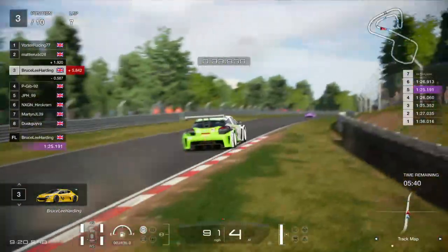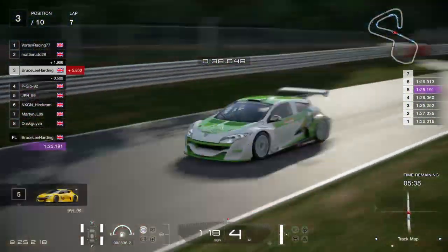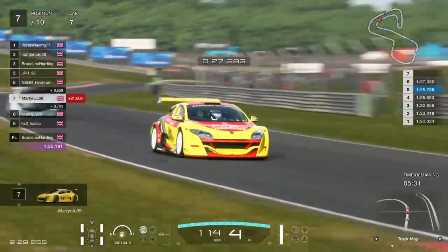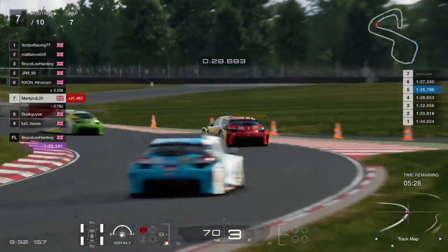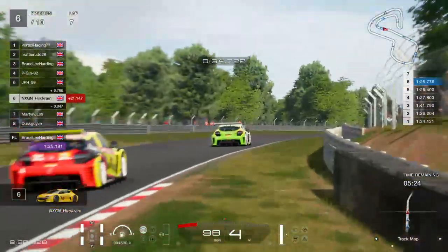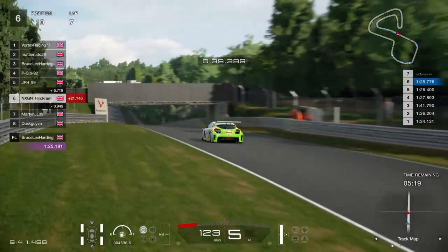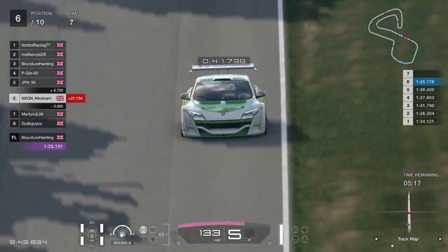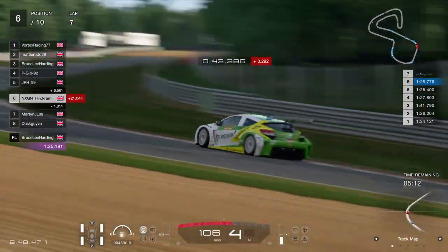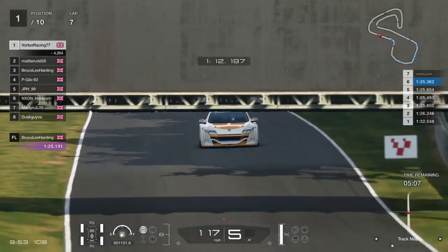So Bruce Lee and P. Gibb now, the closest fight on circuit for the podium, of course. Don't forget Hirakram and Martin and Duskiver relatively close together. Bruce Lee with the fastest lap of the race on a 125.1. Hirakram has been having all sorts of issues. He's in 6th place and he's got 5 minutes left to try and consolidate what will currently be 11 points for his championship advantage.